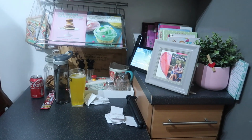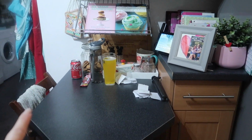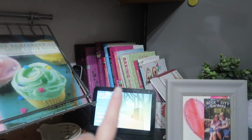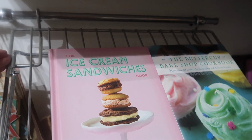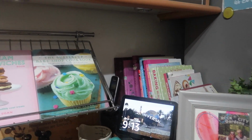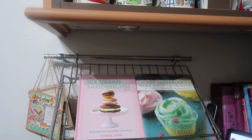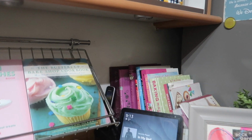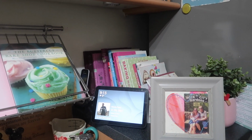I know we've got rubbish everywhere at the moment. So this is the area we are going to tackle today. I want to go through some cookbooks, but I've just noticed the top of my cookbook stand is filthy. So dusty. We're going to clean that. I obviously didn't clean that in my zone cleaning. There's a lot of these cookbooks that I just don't use anymore. The kids are older, and to be honest, I get a lot of my recipes on Pinterest.